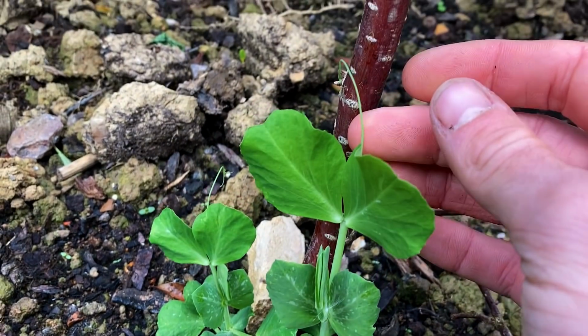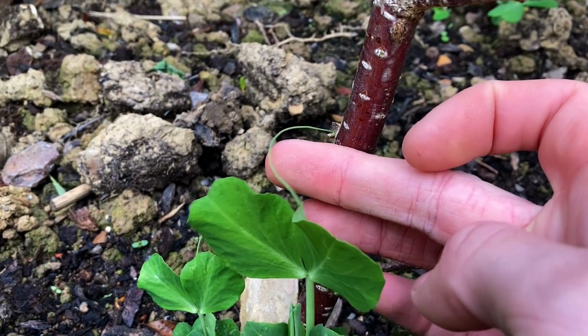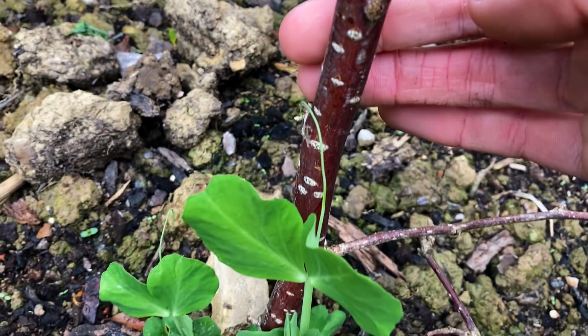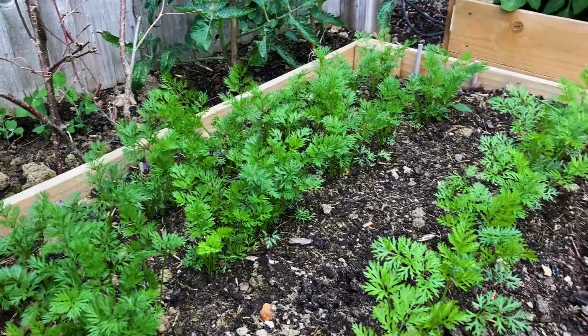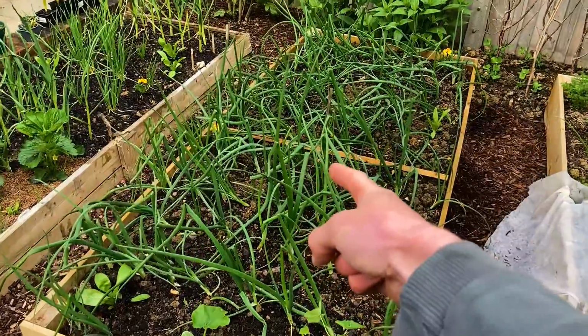So these are sugar snap peas. They grow like these whiskers and they use them to attach themselves to the thing that they're climbing up so they can go right to the top. And I've got loads of carrots that I've been growing from seed, onions, garlic, even some strawberry plants, some courgette plants. The list goes on and on and on. We're gonna have so much food later on this year if it doesn't all die.